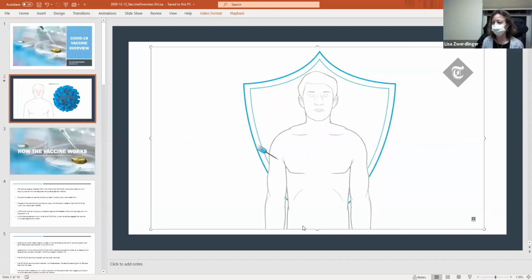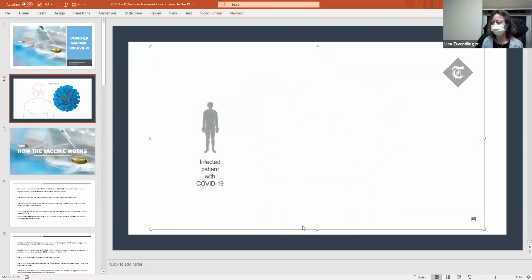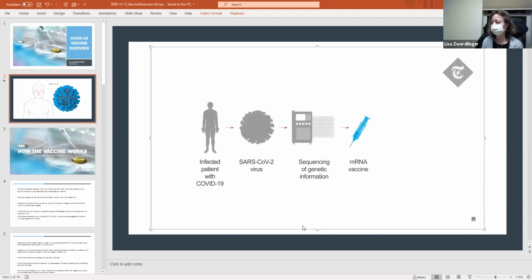What makes this approach different is that you don't need to make the virus itself to make a vaccine, a time-consuming and intensive process. Instead, you use the information from the virus and administer the information directly to the patient. Essentially, the patient makes their own vaccine. This cuts out the middleman. Using this approach, NIH and Moderna were able to go from sequence to a vaccine ready for human testing in record time, just 42 days.